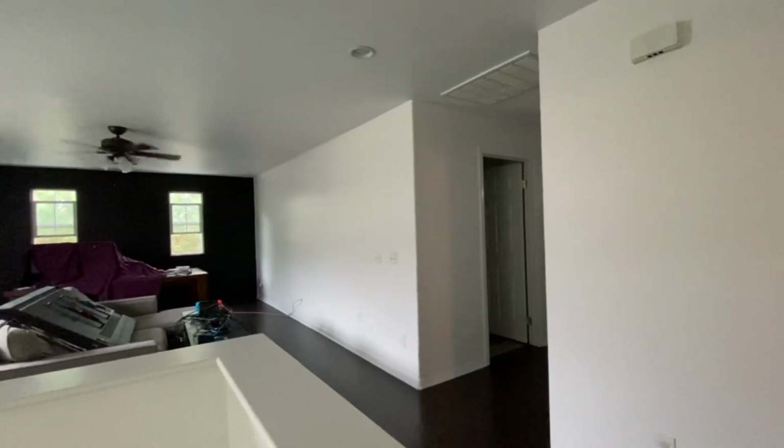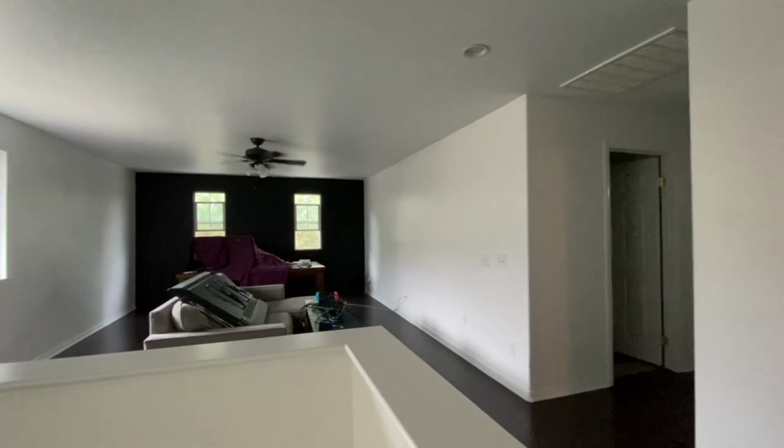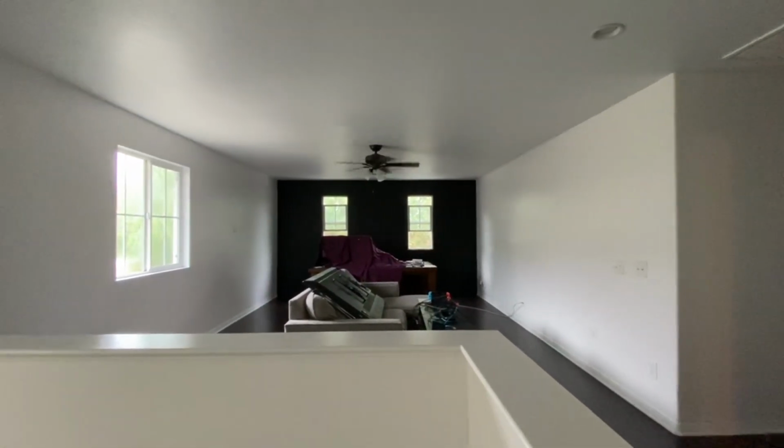We used the same white paint as our downstairs living room. The color is called Jour by Valspar, and the accent wall is Tricorn Black.